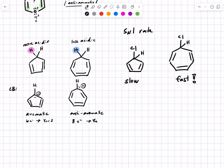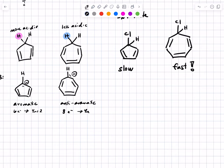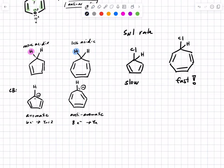Rationalize why. Now remember, when we explain SN1 reactions, the transition state leads to a high-energy carbocation intermediate. Forming that carbocation is the rate-determining step of the reaction. And by the Hammond postulate, that transition state is very carbocation-like. So we can explain the rate of the reaction by considering the stability of the carbocation formed.